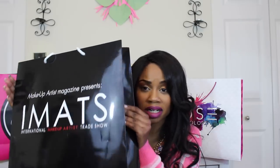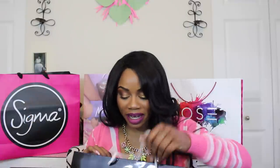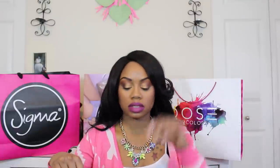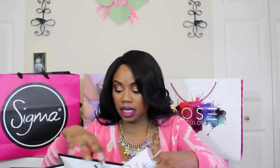Everything that I got in this IMATS bag was from booths that didn't really have sturdy bags. I just put it in the IMATS bag that I got last year because the bag they gave me this year was a cheap plastic bag. I'm happy I kept this one so I can show it in the video. I ended up putting some different products in here, so I'll be grabbing as I talk about it. So, let me fix this. All right.